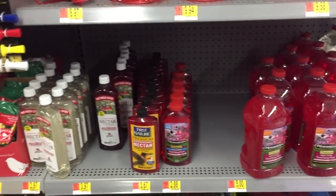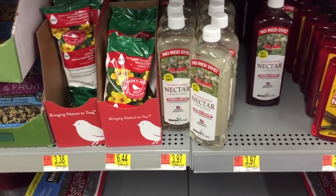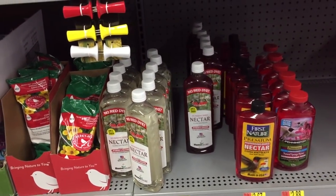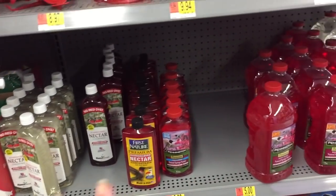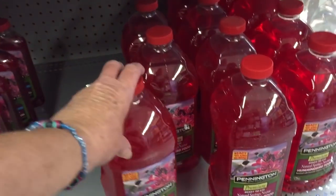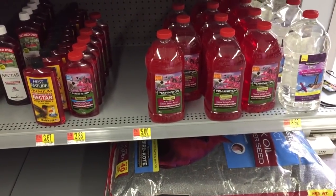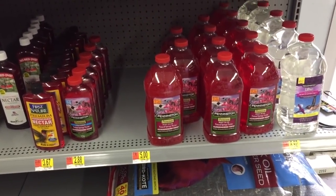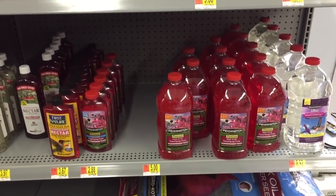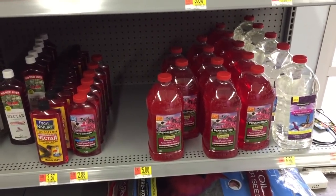All the different nectars, they've got one that has no dye, and that's $4. They've got with dye. That says no dye, and yet it's red. So they use something to dye it. I mean, if you need to buy your nectar, you do it. I don't. This one container for $5 is great. $5 is not bad, but let me tell you something. I would probably go through 6 containers a day the way my hummingbirds are feeding in my area. So I can't do that. If you're not having the hummingbirds feed like me, then that would be fine. But for me, it won't work.